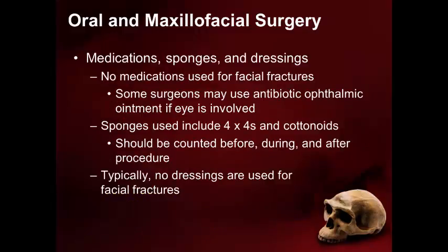We're already at the final slide for your lecture videos for this unit. You can rejoice that there are no new medications to learn for this unit. The same medications you've already learned are utilized in oromaxillofacial surgery, such as saline, local, and epinephrine.